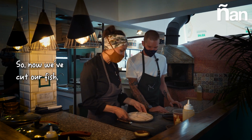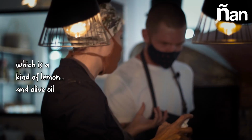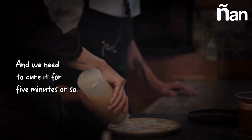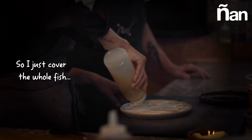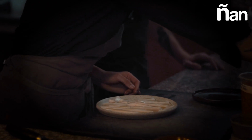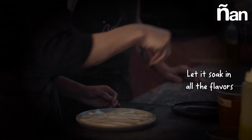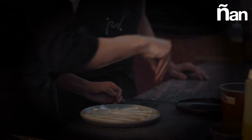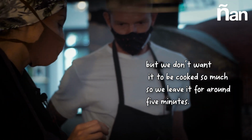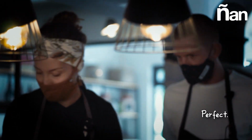Yeah. So now we've got our fish and we're gonna marinate it with some limon sutil, which is a kind of lemon, and olive oil. And we need to cure it for 5 minutes or so. Okay. So I just covered the whole fish. And then I add some salt. And I need to leave this in the fridge for around 5 minutes. Let it soak in all the flavors. And that's cooking it a little bit as well. Yes, it's cooking it, but we don't want it to be cooked so much, so we just leave it for around 5 minutes. So we're gonna put it in the fridge. Perfect.